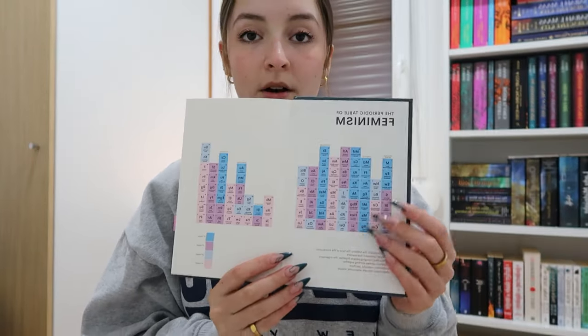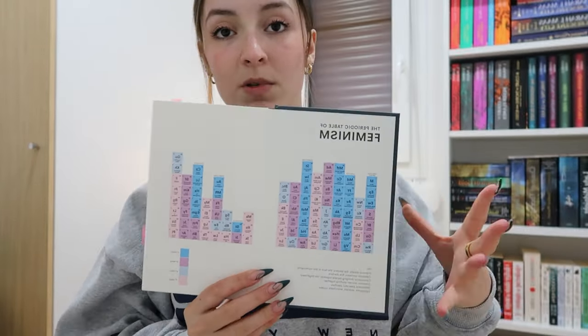And then I have this very interesting book. I got this in Lisbon, in a bookstore. I don't remember the name of the bookstore, but it's in LX Factory. And it's the periodic table of feminism. So you have this with names of very famous feminist women, communities and movements that were very important in the fight for equality, or that are very important in the fight for equality. I know Emma Watson's in here.